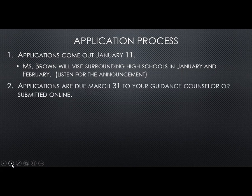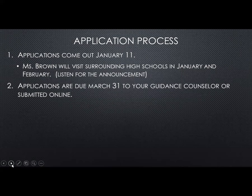Once I go out and pass out all of our applications and answer questions, they're going to be due at the end of March. Those will be turned into your guidance counselor, or you can submit them online. There is additional documentation that needs to go with this application. You'll need to provide copies of ACT scores and a high school transcript.